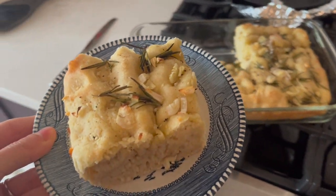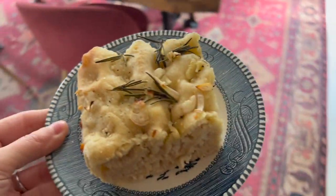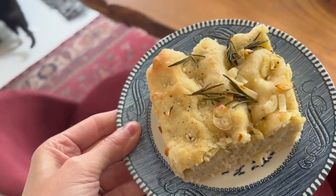Darling, what do you think? Oh, absolutely lovely. Would you say that no matter what I looked like? I did. Unreliable, biased opinion. Andrew has made us a delicious focaccia, one of his specialties.